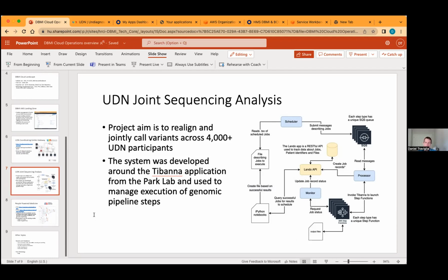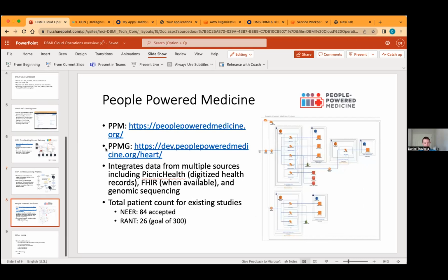Okay, so the next two slides that I have, People-Powered Medicine is one of the last projects. And this is a bit of an eye chart, this diagram here. But this is an evolution of the architecture that we had for UDN, which is just, we've got a lot of compute here, some web servers. We've got some flat file storage, and then we've got some RDS.